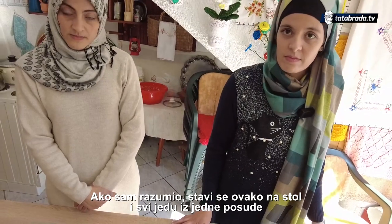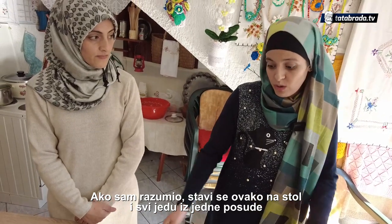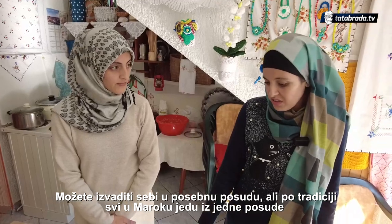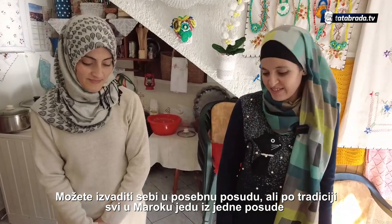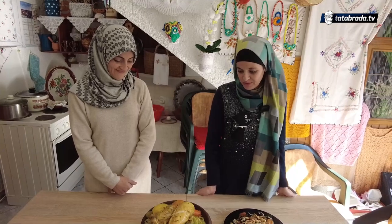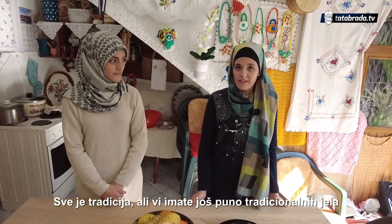As I understand, you put this on the table and you all eat from it. You can take separately, but traditional Morocco, we eat all from one dish. Oh, great. This is traditional in Morocco. You have more traditional meals, different ones.